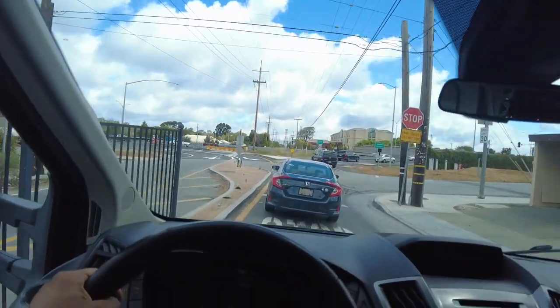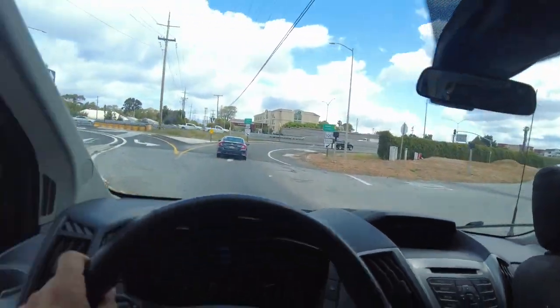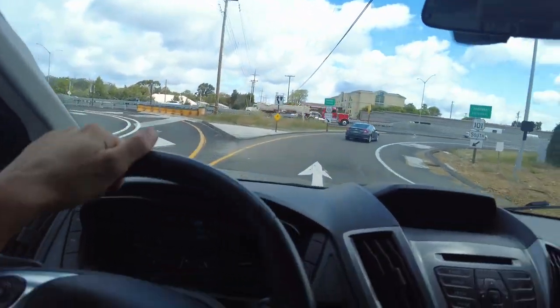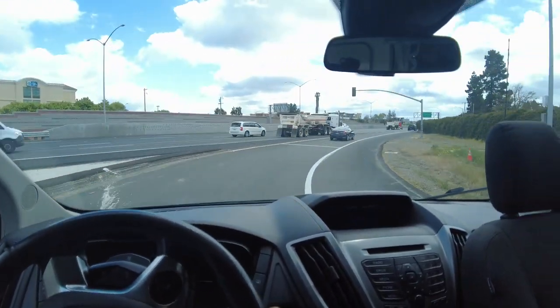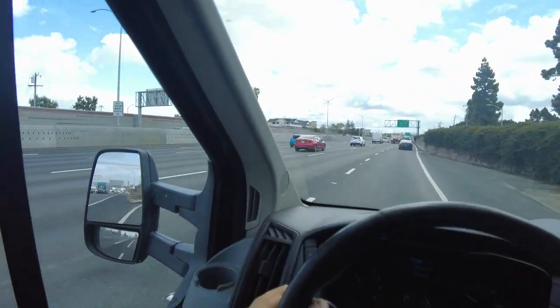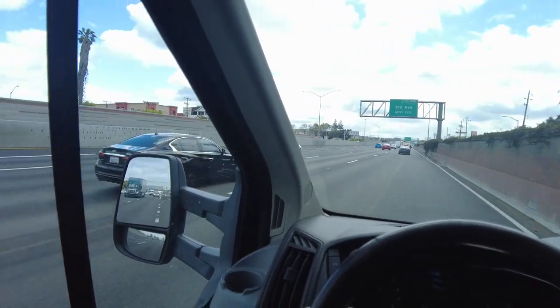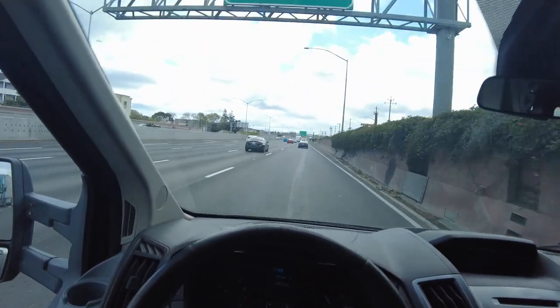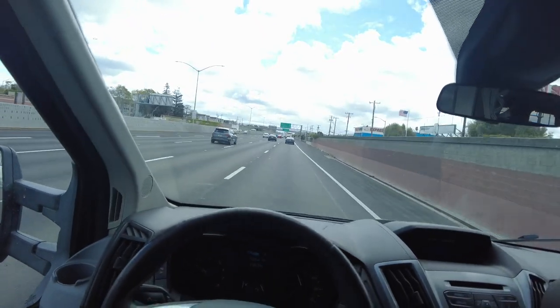I'm just going to, did I bring my wallet? I did. I'm actually being a naughty boy, and I'm on my way to Home Depot to grab some stuff, and I figured what other better thing to do than to take the Transit on the freeway, show you guys a nice little freeway test drive.